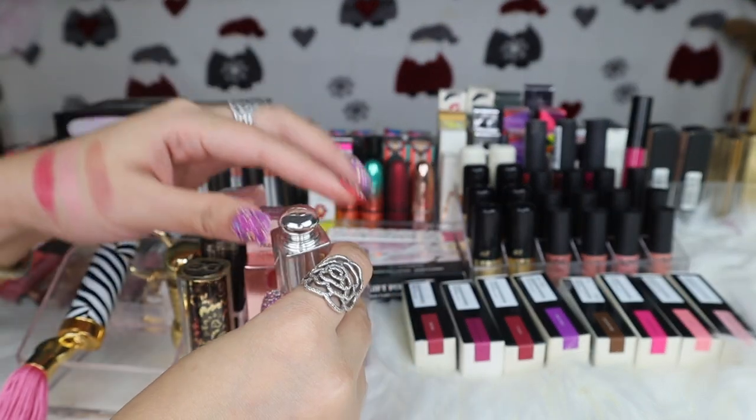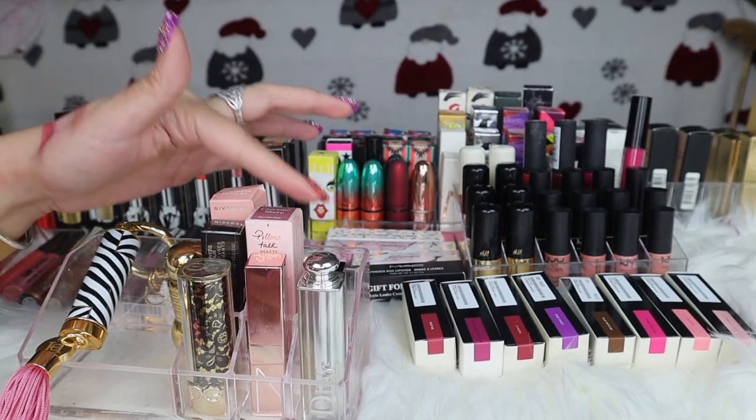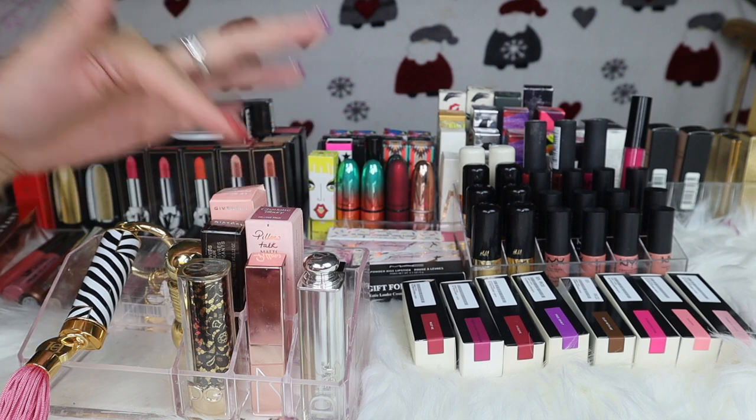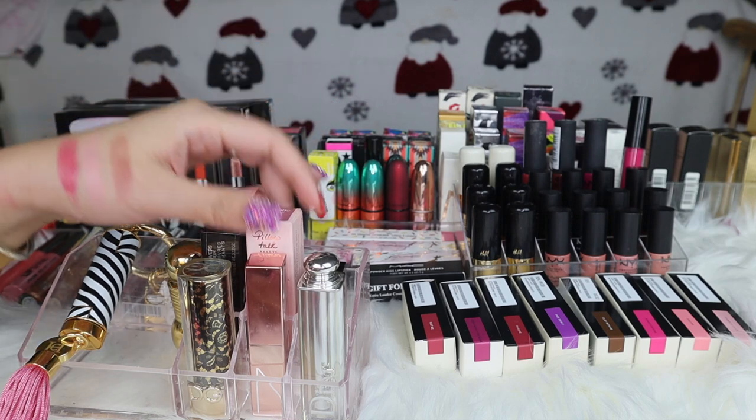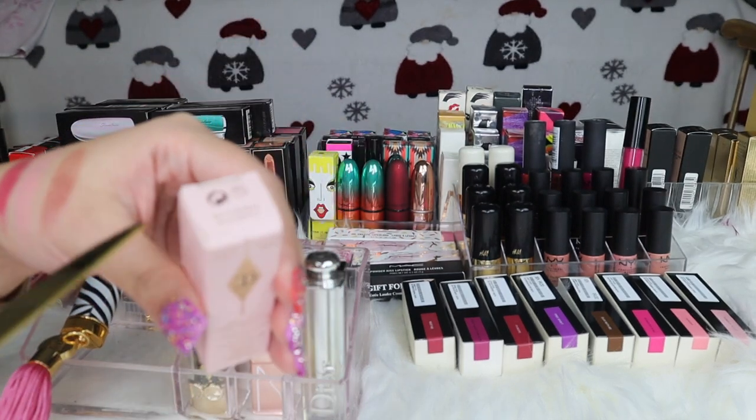I used to love only mattes and reds, and then I shifted to just these wearable ones. And then I have some that I haven't opened yet. The Charlotte Tilbury, I did open that one, yes, but I haven't shared the video with you yet.